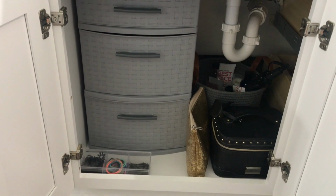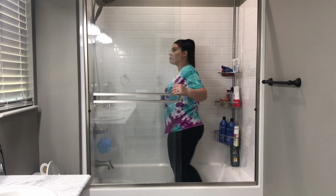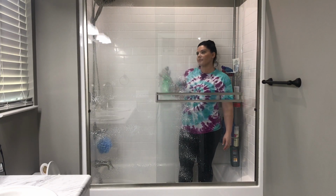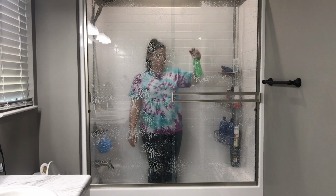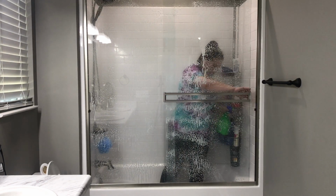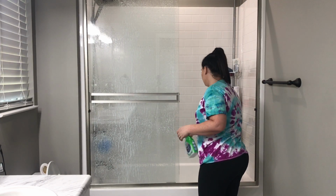Now let's go ahead and get on to the deep cleaning part. I feel like I could make an entire video on decluttering, but that wasn't my goal on the day that I was doing all of this. I really did more decluttering than I thought that I was going to, but now I'm moving on into the deep cleaning part, and I'm just going to be spraying down the shower as well as the sinks with the Scrubbing Bubbles Mega Shower Foamer.